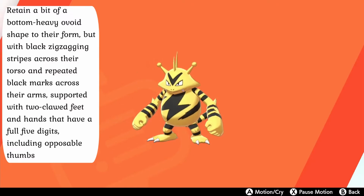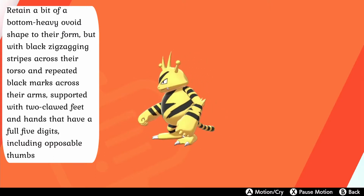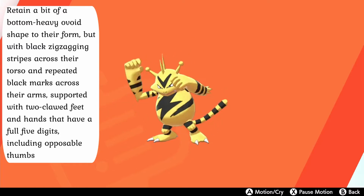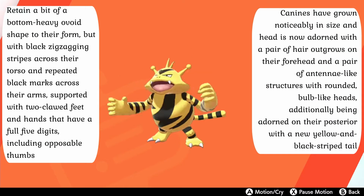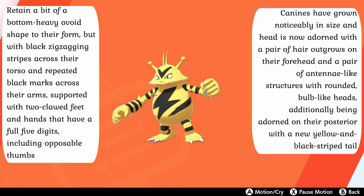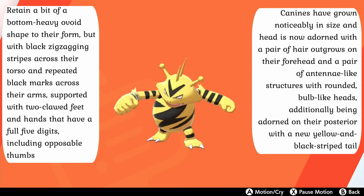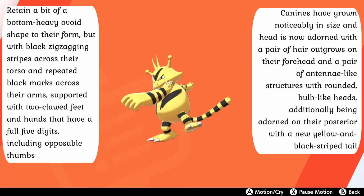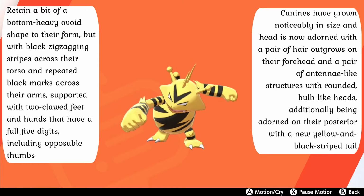The evolved form Electabuzz retain a bit of a bottom-heavy ovoid shape to their form, but with black zigzagging stripes across their torso and repeated black marks across the arms, supported with two clawed feet and hands that have a full 5 digits, including opposable thumbs. Their canines have grown noticeably in size, and the head is now adorned with a pair of hair outgrowths on their forehead and a pair of antenna-like structures with rounded bulb-like heads, additionally being adorned on the posterior with a new yellow and black striped tail.